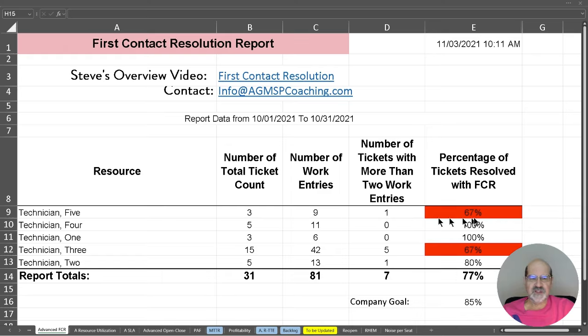So once you look at that, you have 3 tickets here with one of them being flagged. That means 67% were completed with first contact resolution. No flags here, so that's 100% first contact resolution. 15 tickets here, but 5 of them were flagged with having multiple time entries. So that also is a score of 67%. 5 is 1/3 of 15, so 1/3 was flagged, 2/3 are good.